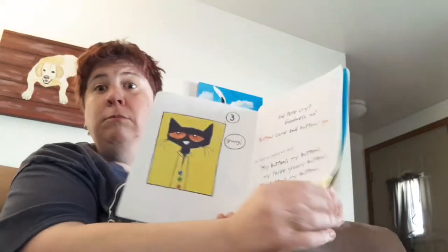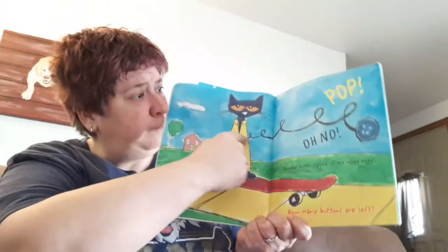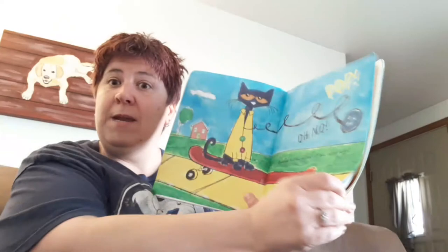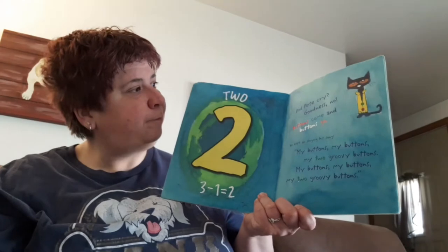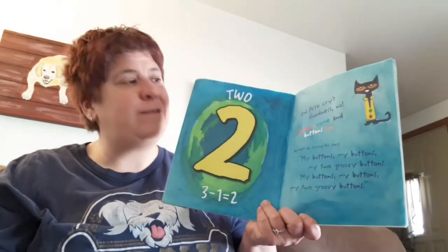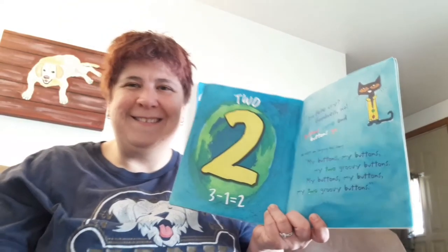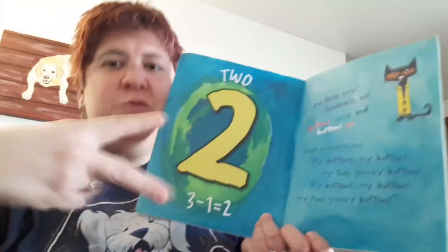My buttons. Oh, no! Another button popped off and rolled away. How many buttons are left? Two. Three minus one equals two. Did Pete cry? Goodness, no. Buttons come and buttons go. He kept on singing his song. My buttons, my buttons, my two groovy buttons. My buttons, my buttons, my two groovy buttons.